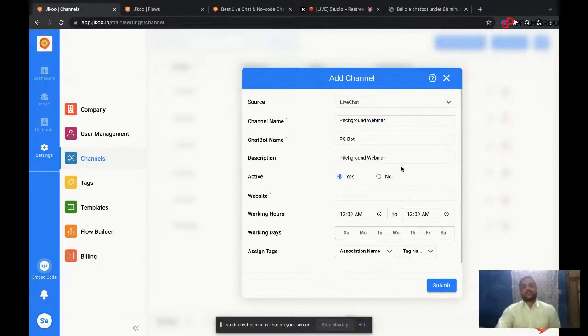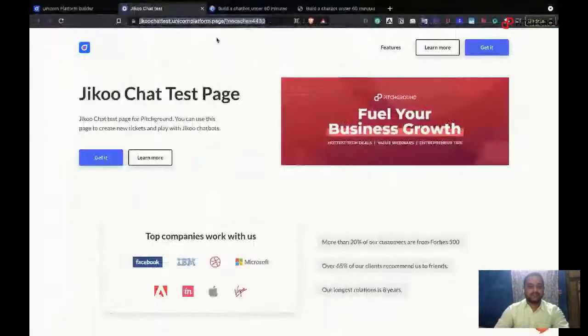Channels are basically containers. Let's say, for example, you have a website called company.com. In case you want to add a chatbot to company.com/pricing, you need to add a channel specifically for it. Similarly, in case you want to add a chatbot to help.pitchground.com, you need to add a different channel for it as well. That is how these channels work. Now I'm just going to paste the URL link here.